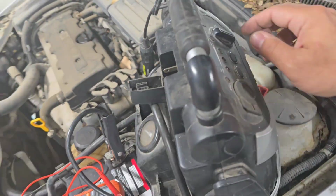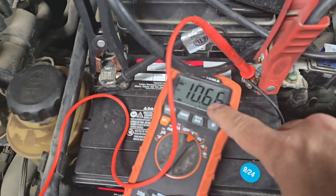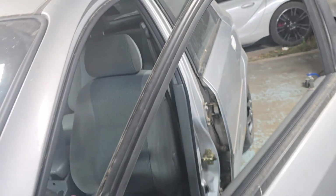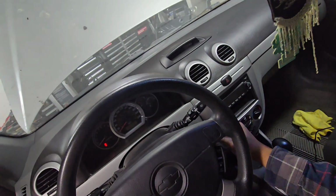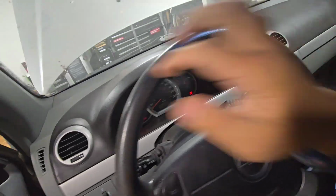All right, another booster pack. Let's see how this thing works. All right, we got 10.6 volts. This should start. Here we go. Yeah, there you go.